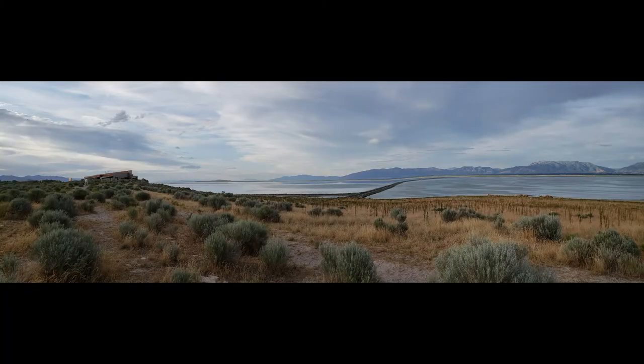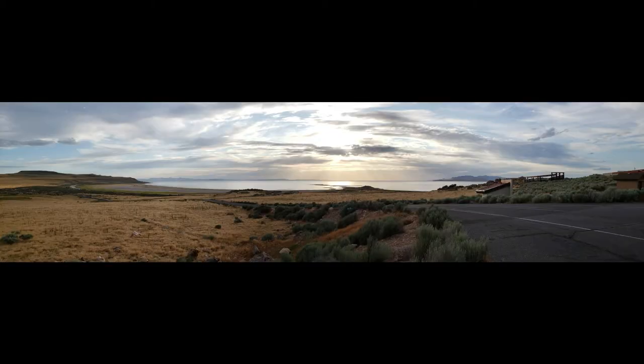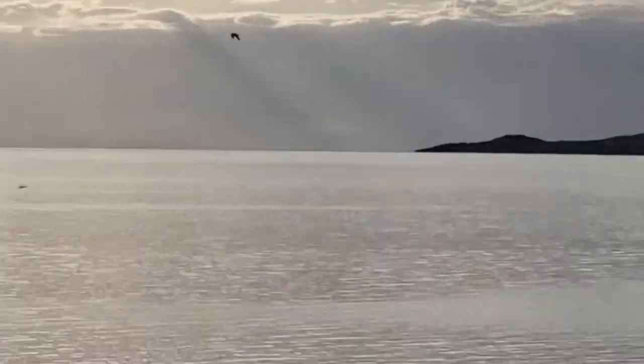And see the Great Salt Lake north of Salt Lake City. Great Salt Lake is a salty remnant of prehistoric Lake Bonneville. It today covers about 1,500 square miles.